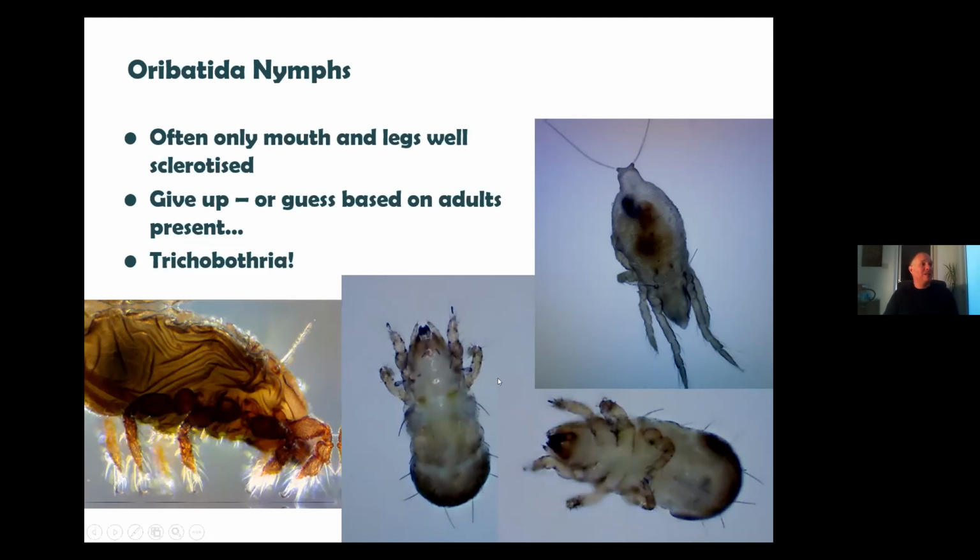fascinating. But you can still tell that it is an Orobatid and not an A-Stigmatina because it has these trichobothria. You can see the little pits either side with the little bothridial seta, the cancellus, coming out. So definitely a baby Orobatid of some sort.